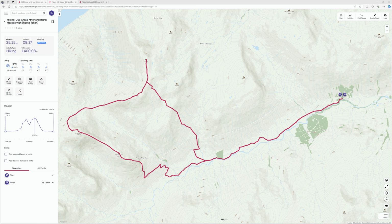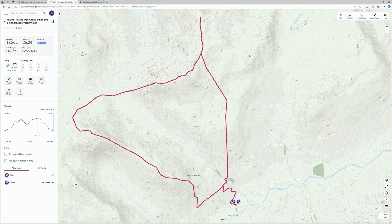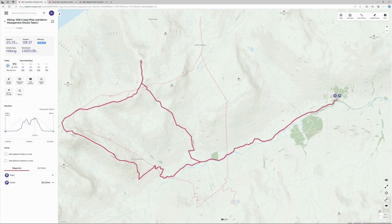If I was to do the walk again, I would recommend leaving the bike slightly further along the road and coming off the mountain on a more direct route back down to that point instead of where I left the bike over here.